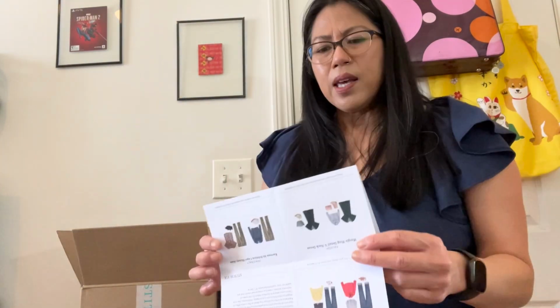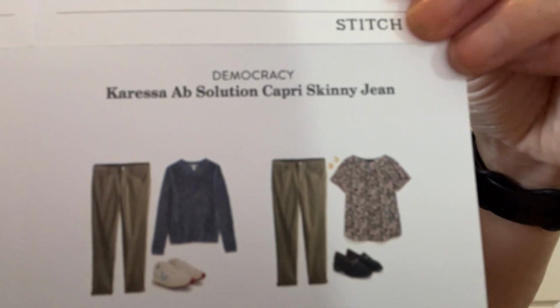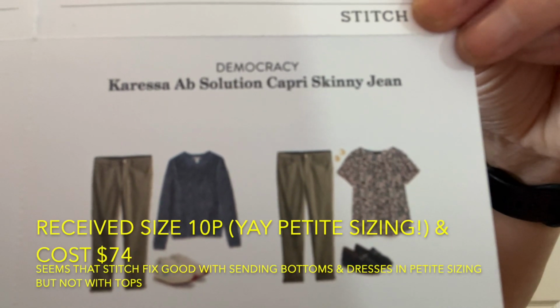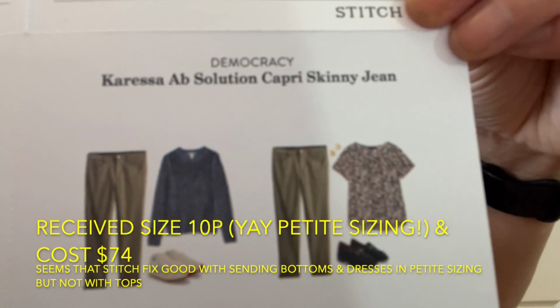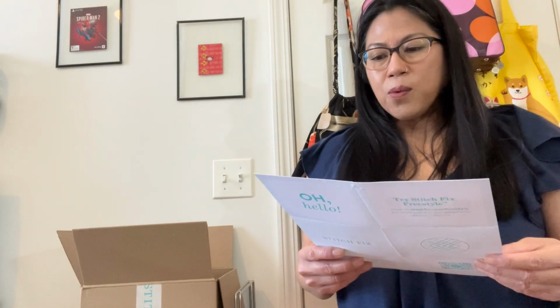I returned that. And the fifth item that they sent me that I returned, right, was this another capri, but a skinny jean, a Caressa Absolution capri skinny jean by the Democracy brand, right? Actually, I love the color, and I loved how it went with the green blouse. I sort of like this idea of monochromatic outfits with different tonal shades. So I would have kept that one, even though I guess skinny jeans are out, is what I heard.